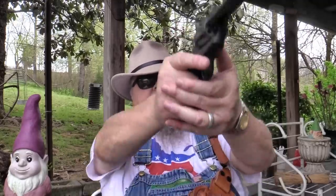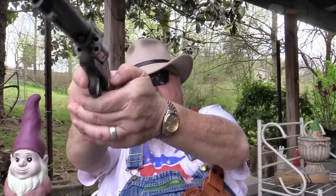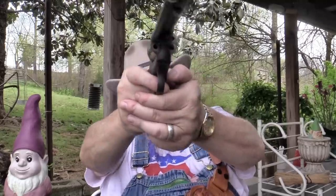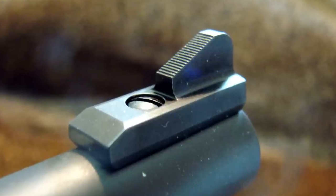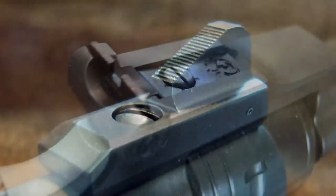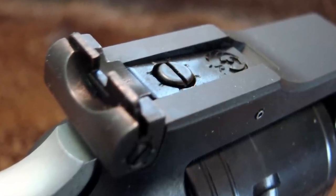Obviously, as I've already said, the Super Wrangler has adjustable sights on it, and they're Ruger's famous, standard, very familiar adjustable sights. They are easy to pick up in most lighting conditions. The front sight is a serrated ramp that the base is screwed to the barrel. The rear sight is Ruger's familiar, fully adjustable for windage and elevation. Just a wonderful set of sights on these.